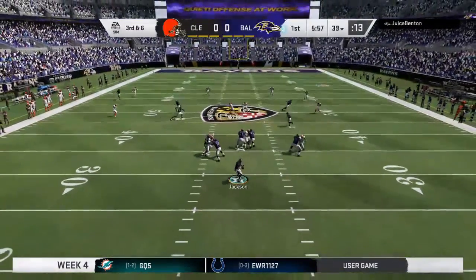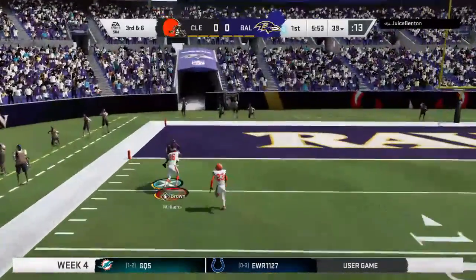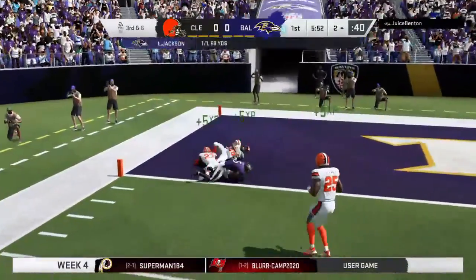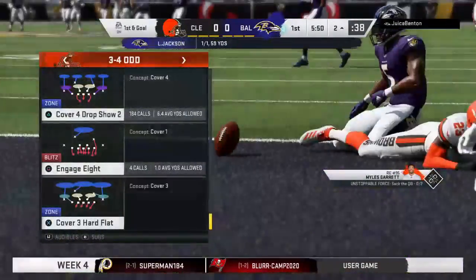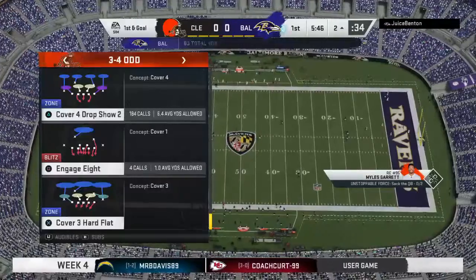From the gun, it's Jackson. He's going to work one deep left side here. That's going to be caught. They're able to convert on 3rd down, and that sets up a 1st and goal. Excellent execution, and now they're set up nicely.